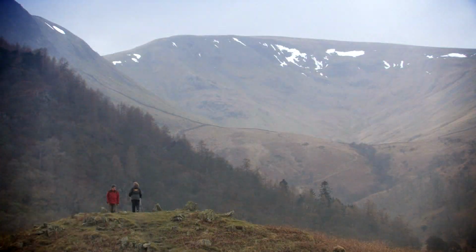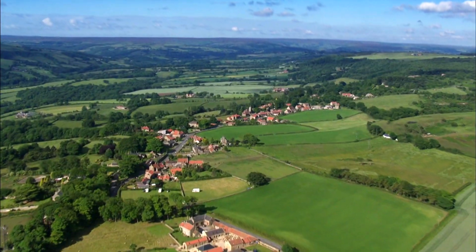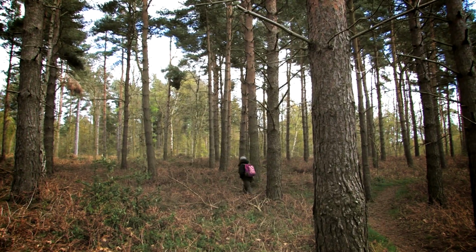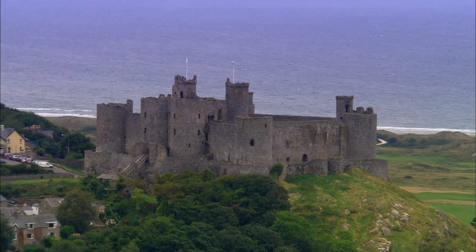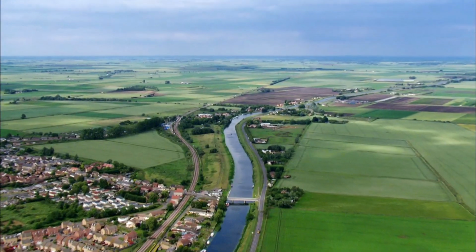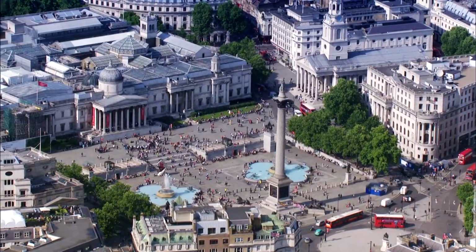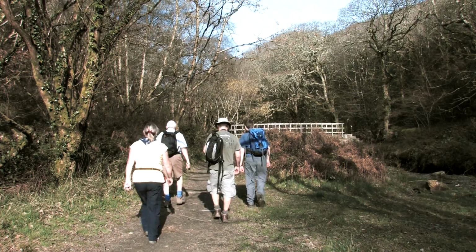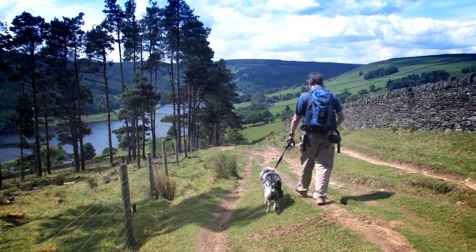If you thought walking was just about mountains, then think again. We've got walks in the countryside, along water and the coast, through woodlands and forests, up fells and hills, around historic buildings and our industrial past, and not forgetting walks through our towns and cities. Walks to do by yourself, in a group, or with your family, be they the human or canine kind.